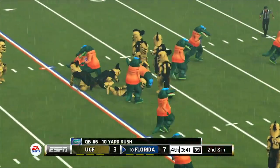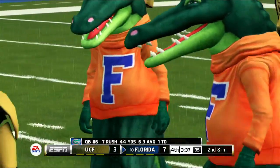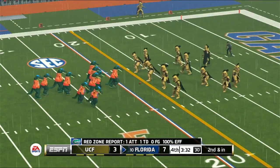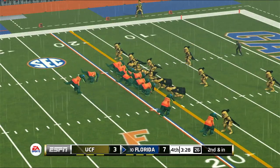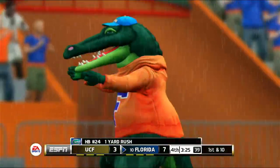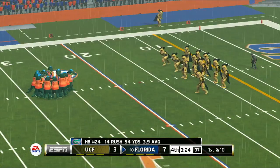He makes his way to about the 18. So it's second down, and they're only about a foot away from picking up the first down. Gets to about the 17-yard line. Here's play number 10 on the drive.